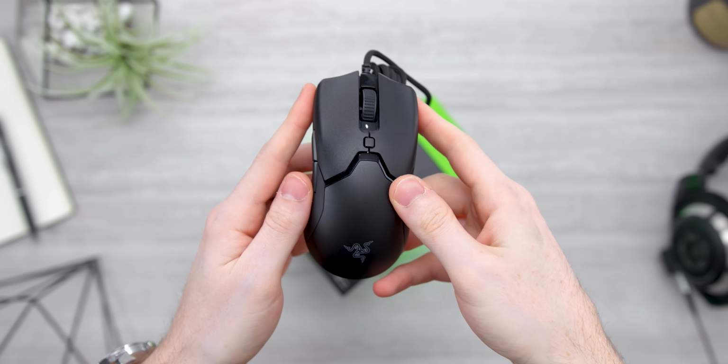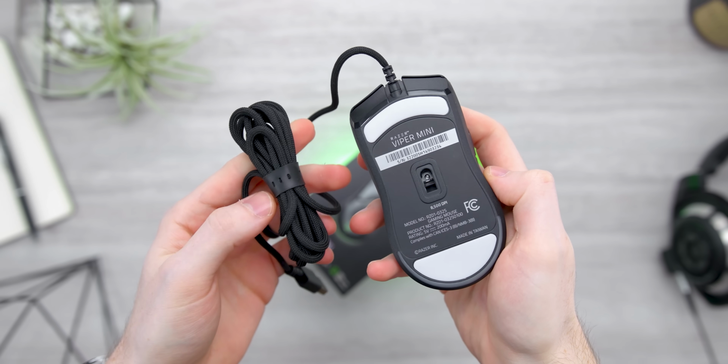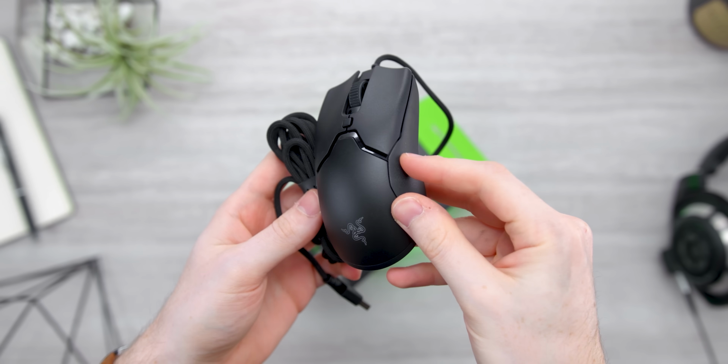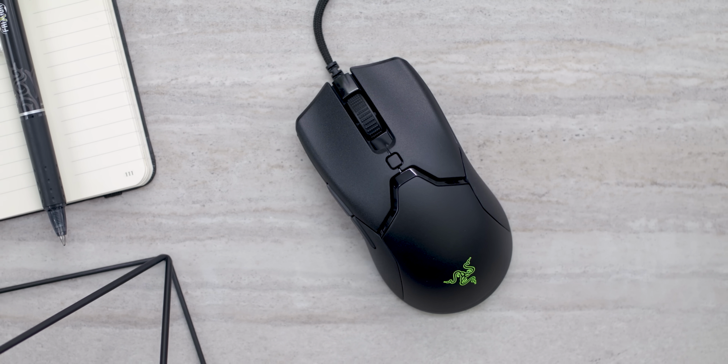Then lastly, real quick, I do want to mention the Razer Viper Mini. I've showed this off a few times on the channel, and there's a lot of fans of the Viper and Viper Ultimate. So this, a smaller, lighter version of that at just 60 grams and only $40.